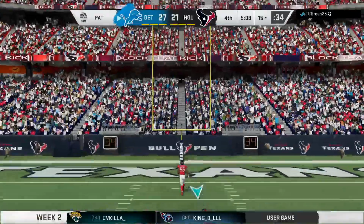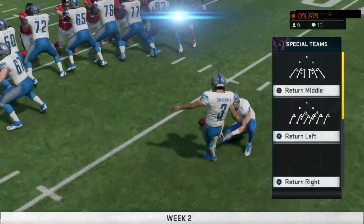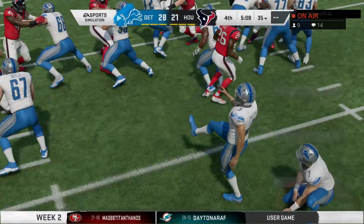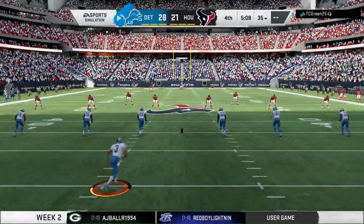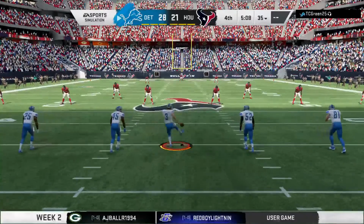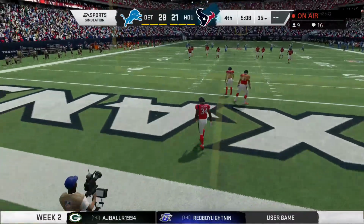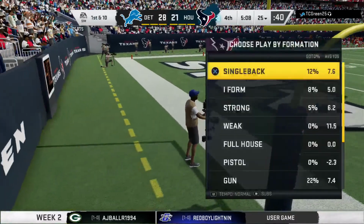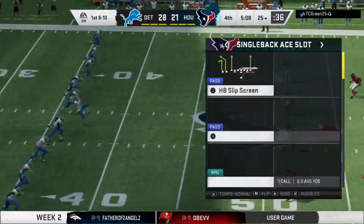And the Lions have taken the lead. Extra point splits the uprights. And the decision to just kick the extra point winds up successful. The kickoff unit is out on the field, and they will send this one away. And they will not get a chance to return this one as it's through the end zone for a touchback.